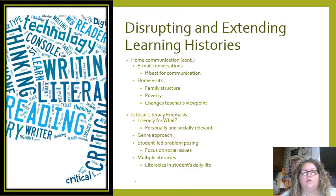I saw a quote that said, students that are loved at home come to school to learn. But students that are not loved at home come to school to be loved. And that goes hand in hand with poverty a lot of times. So we need to know that about our students. And once we see those things firsthand for ourselves, that will change our viewpoint of our students. And that will change how we reach them and how we connect with them.